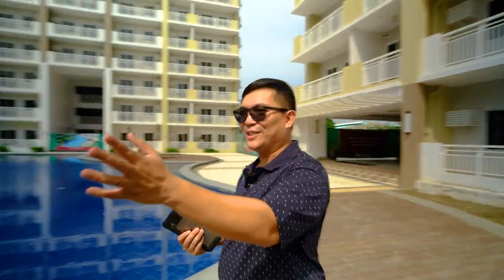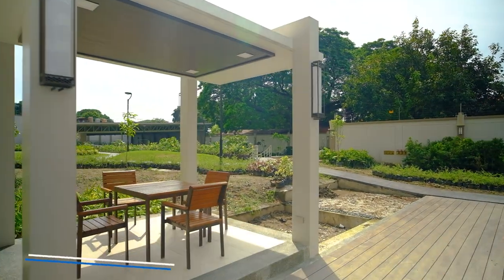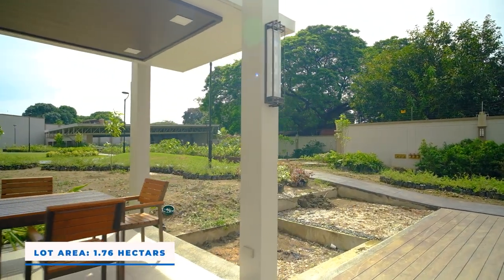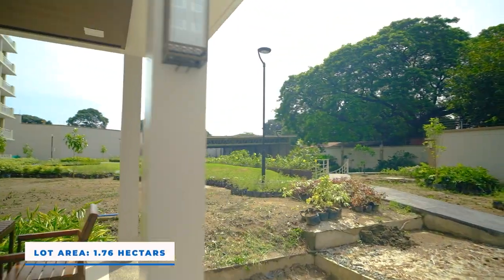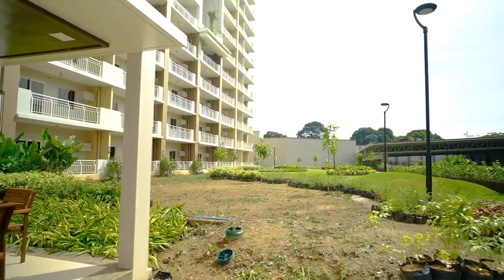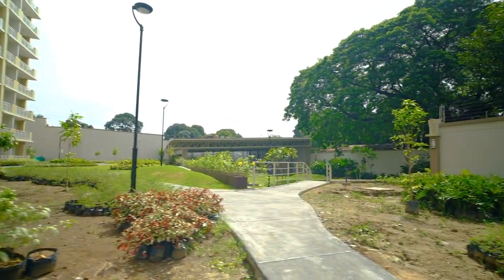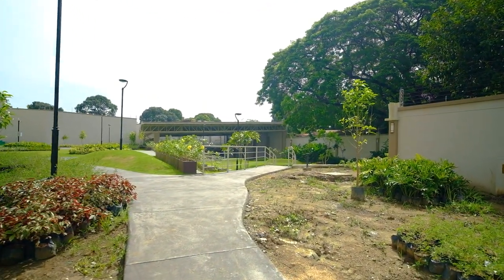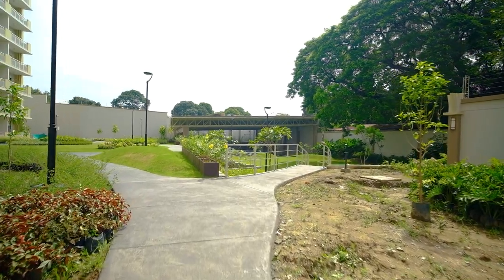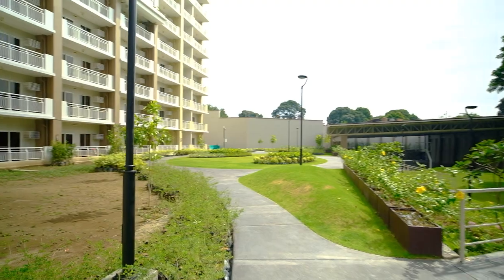Okay, so let's start. Medyo mahaba-habang lakad rin to. Sige, mag-start muna tayo dito sa left side. By the way, the total land area of the Atherton is 1.76 hectare. It's composed of three buildings with 15 stories or 15 levels. Now, this is the very first project ng DMCI na napasok ko na 15 stories. And I must say that the size or the height of the building is perfect.